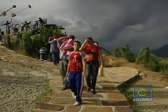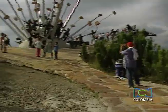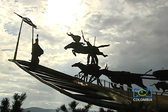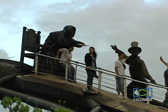The higher you climb in the mountain, the more great sights there are to see. Giant statues come alive in an enormous monument dedicated to the revolt of the Comuneros in 1781, where Colombia's early colonists rose up against the ruling Spanish, sparked after new taxes were implemented.